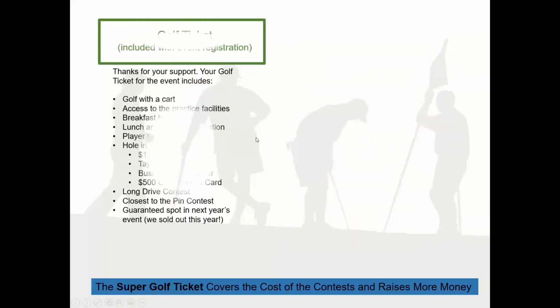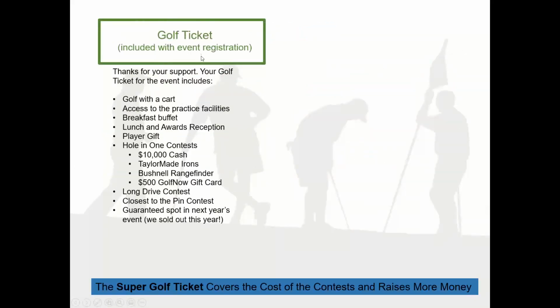Here's how it works. In your golf event, when they sign up, they normally get everything that's included here. So they're going to play in your event. They pay you whatever they're going to pay you. They get golf, access to practice facilities and buffets, and a player gift. They get into some of the contests on the golf courses.